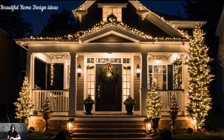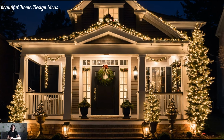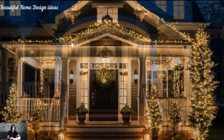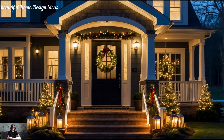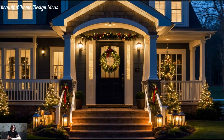Lighting can make or break your porch design, and for 2024, elegant lighting choices are key. Forget about multicolored bulbs, stick to warm white lights for a classy and sophisticated look. Use them to illuminate not just your garlands, but also to line your porch roof or wrap around your trees and shrubs.